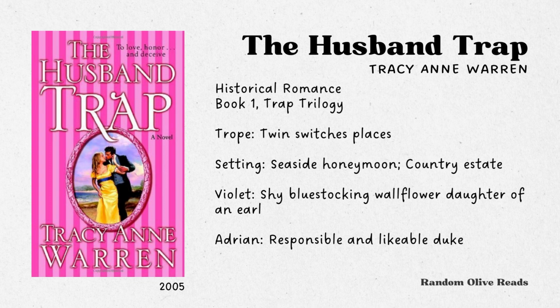Violet, the shy, quiet, bespectacled twin, is on her way down the aisle to marry Adrian, except she is pretending to be her spoiled and shallow twin sister Jeanette, who wanted to call off the wedding 2 hours earlier and somehow convinced Violet to take her place. Now, Violet is a wallflower, so she knows she won't get another chance like this and takes it because she's already been in love with Adrian.